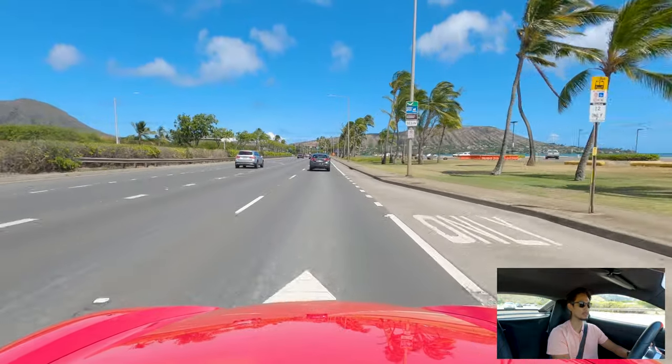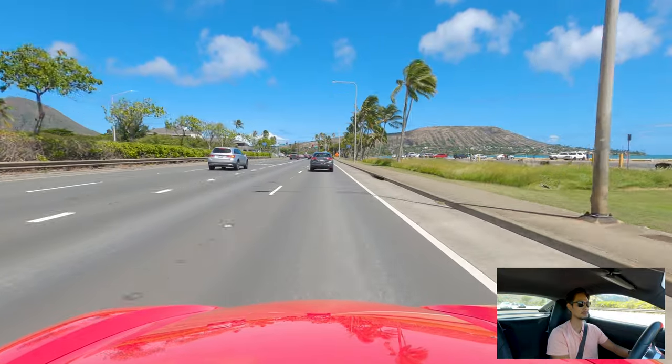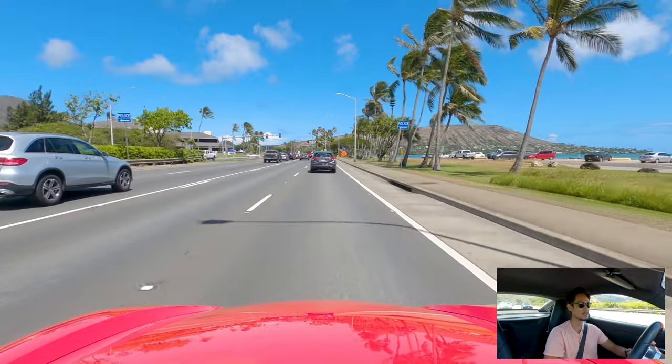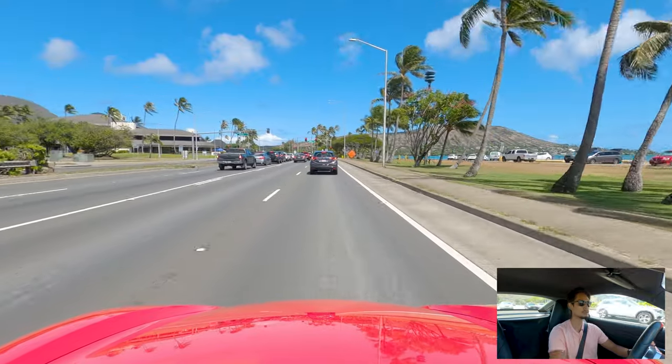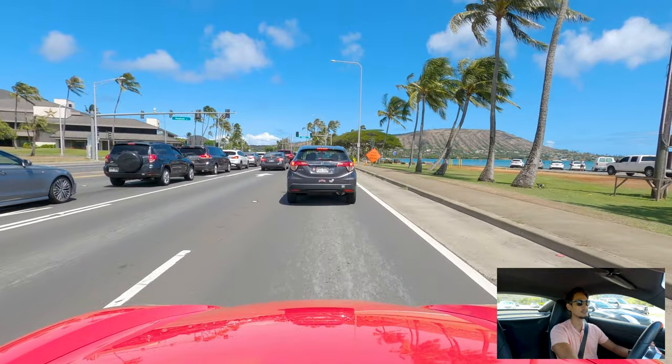Speaking of Costco, if you make a left turn up here, that's how to get to Costco. Kalanianaole... Kahala Street, maybe a quarter of a mile after you make this turn. And yep, there it is.